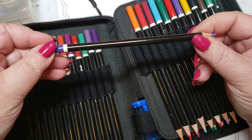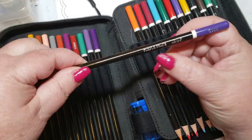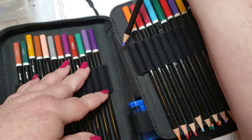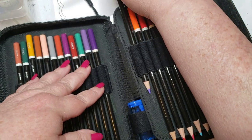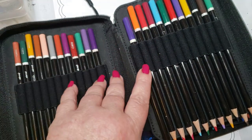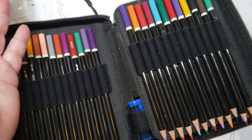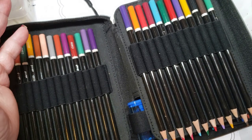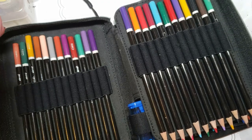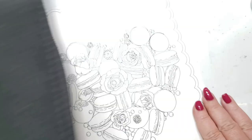They're a shiny black barrel, and they have the name of the pencil, Colorit, and then the number on it. So these are basically the same as the ones that they had in the 48. I knew what to expect, and I did good coloring with them in the past. So what was better than coloring in a Colorit book using Colorit pencils? And I picked out this picture.